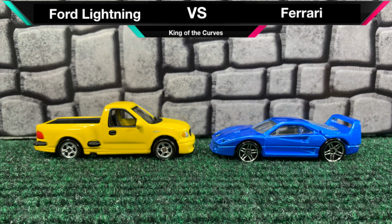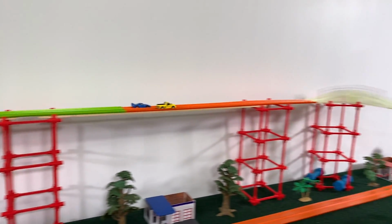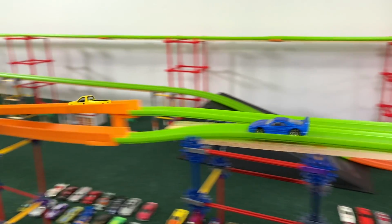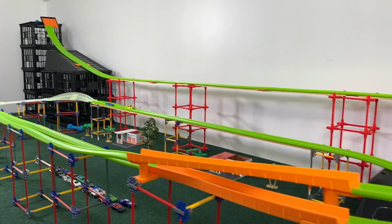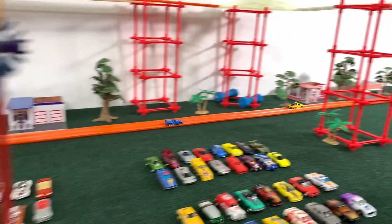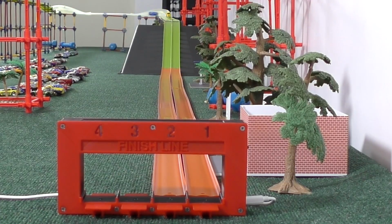The Ford Lightning and the Ferrari. Yellow and blue here. Very easy to tell the differences between the two cars this time. Ferrari, that blue car with that spoiler, and Ford is a pickup truck. And you can't mistake that bright yellow. Ford comes down a bunch of lengths ahead, and there you go. Not much to talk about there. Ford will grab the victory easily and be seen in the semifinals.